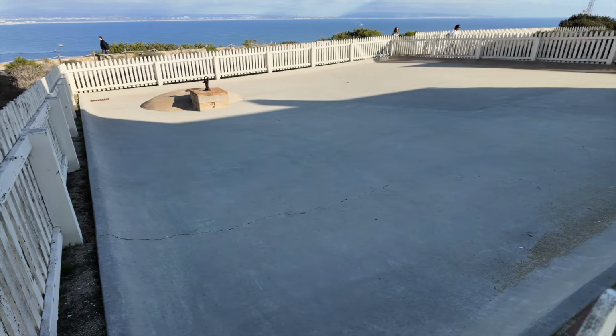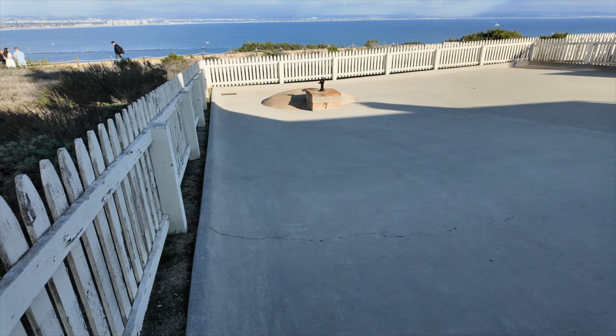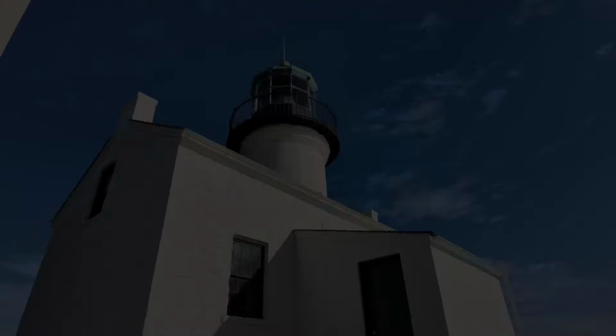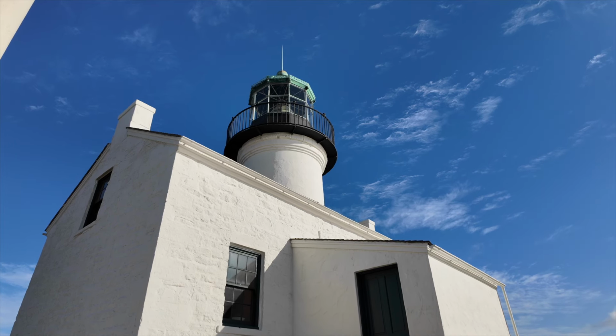But it's kind of cool, built on the slope, and the water would have all drained down there. And yeah, it wasn't used too much here apparently, but it is cool that they built this and that it's still here. Now, before we actually go into the lighthouse, I just want to give a little bit of the history on lighthouses here, at least in the United States.